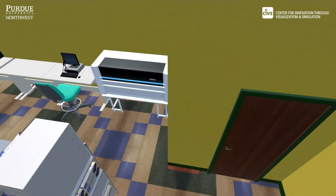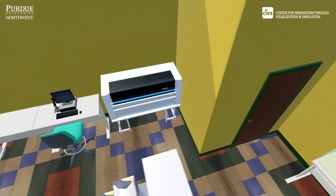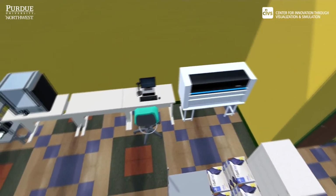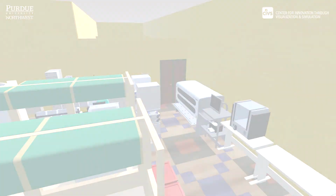The molecular department also performs viral load testing for HIV, cytomegalovirus, and hepatitis viruses to assist the physician with treatment of their patient using antiviral drugs or immunosuppressant drugs.